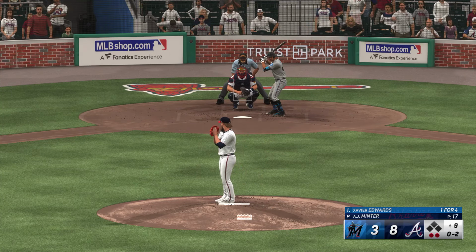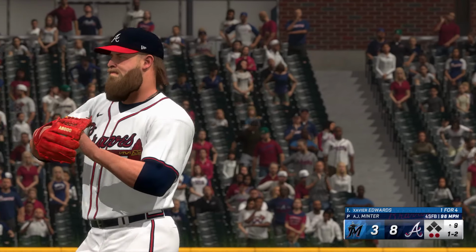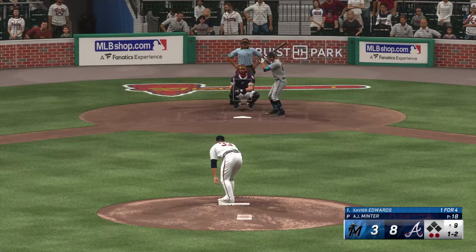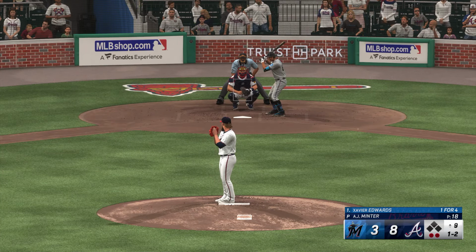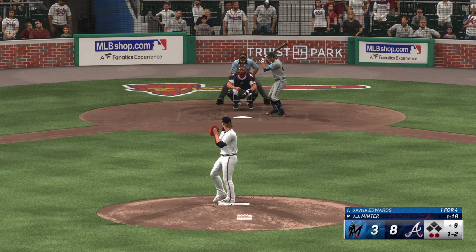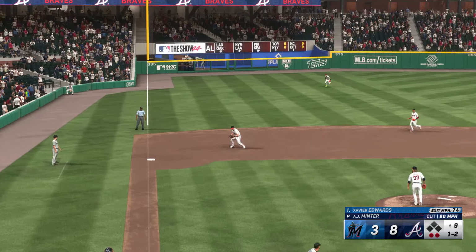Minter is just one strike away. Off the mark there, and the count is one and two. That turns out to be a really good take right there, but you don't want to end this game with the bat on your shoulder. On the ground to third, and this should do it. And that'll do it.